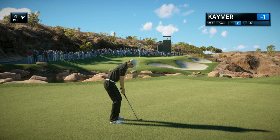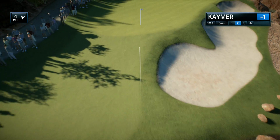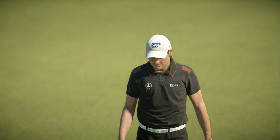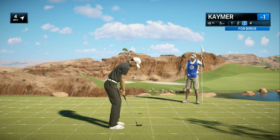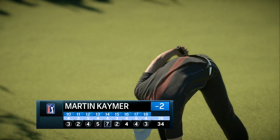Second shot now for Martin Kaymer. Well, this one should be safely on deck here. Wow, Frank, he is dialed in. Yeah, that was just some shot on that. Easy birdie. Settles in over the putt. Not too bad, a round of 70.